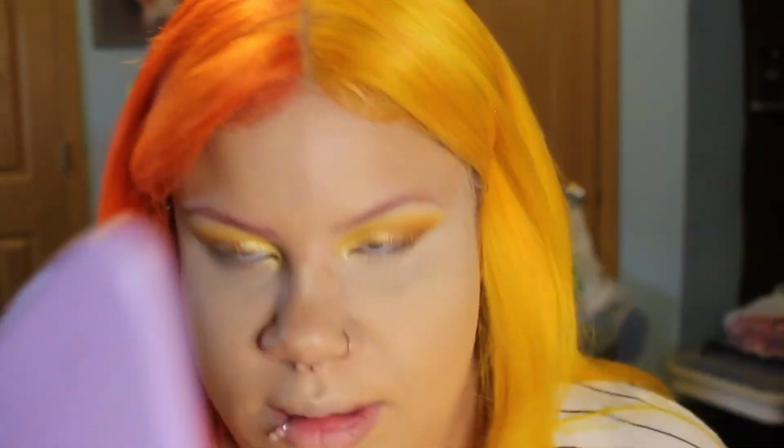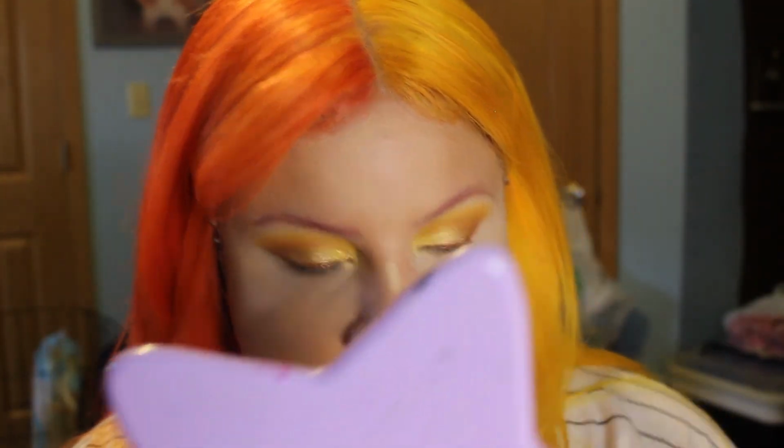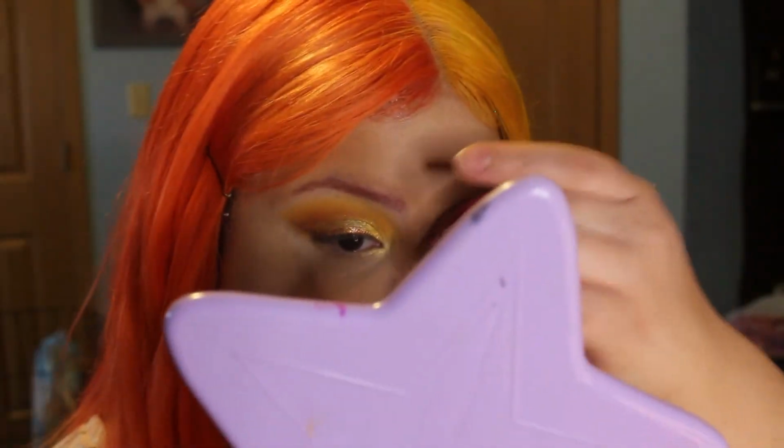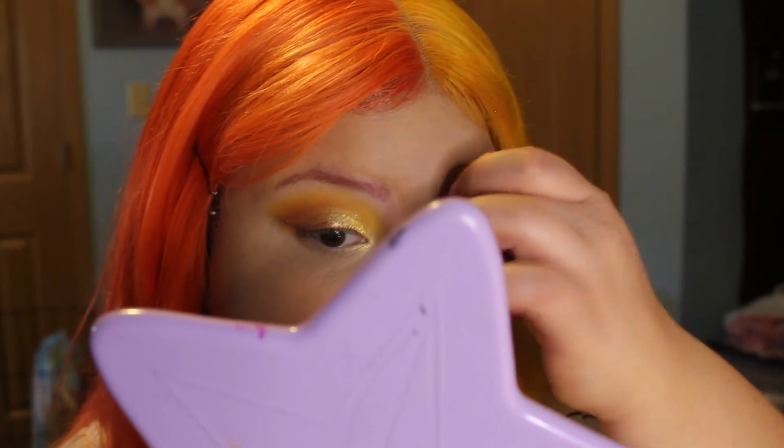I feel like my forehead's kind of small. I wish I had a bigger forehead so I can put the lace frontals like how the other girls do, but I can't do that. My forehead's too small. I'll have no forehead then.